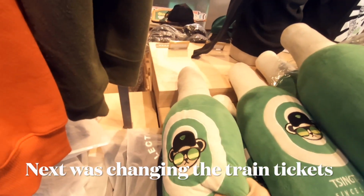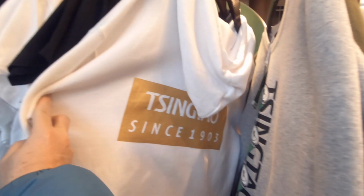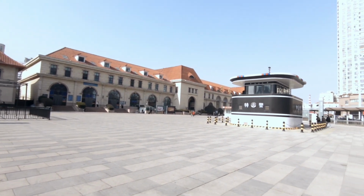Lovely. I'd actually booked Qingdao West Station, which is a long way away, by mistake. So we headed back to the main station, Qingdao South, and changed the tickets, which was pretty straightforward and easy. So we just picked our tickets for the train, and we're in Qingdao train station.